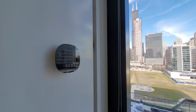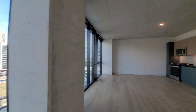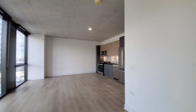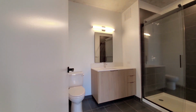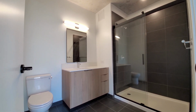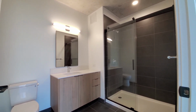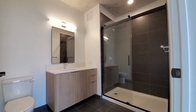There's an Ecobee programmable thermostat. Entry system is keyless. Turning toward the bath, then you have that black designer hardware, a wide vanity with drawers for storage, Toto soft close toilet, and a sliding glass door on a wide shower.